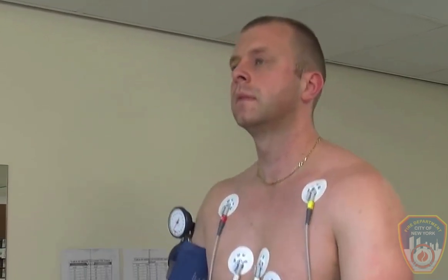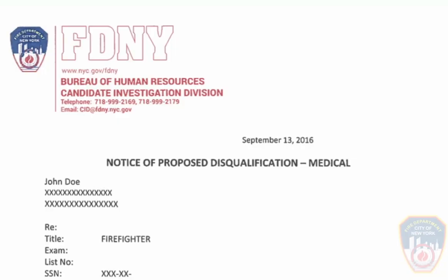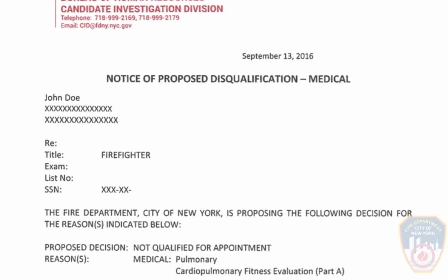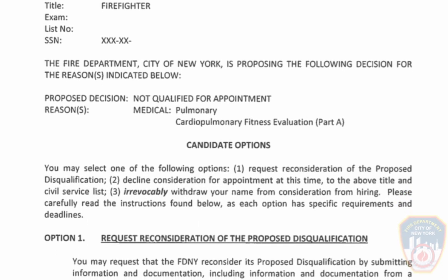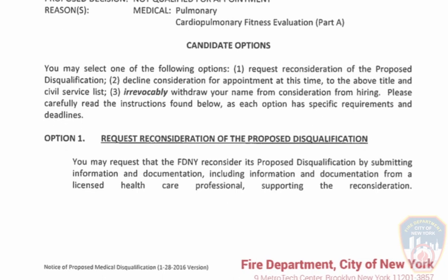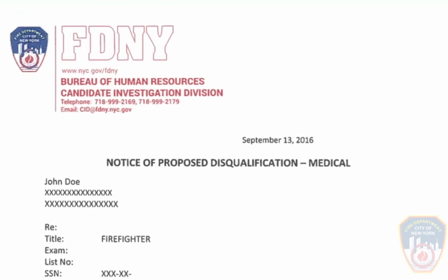undue distress. If at any point an FDNY physician decides you are not medically able to attempt the Stairmill test again, or you fail all 3 attempts and do not provide results showing you passed an exercise treadmill stress test, you will be sent a notice of proposed disqualification. That states the FDNY is proposing to find you not qualified for appointment as a firefighter. If you receive a notice of proposed disqualification, you will need to follow the instructions on the notice.